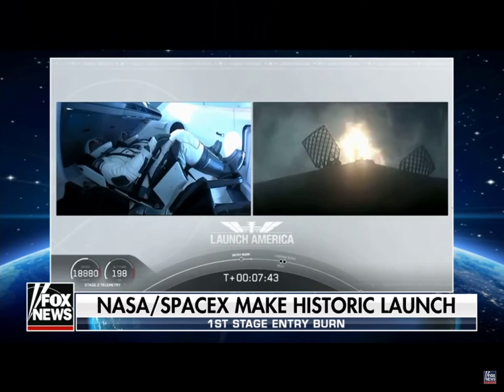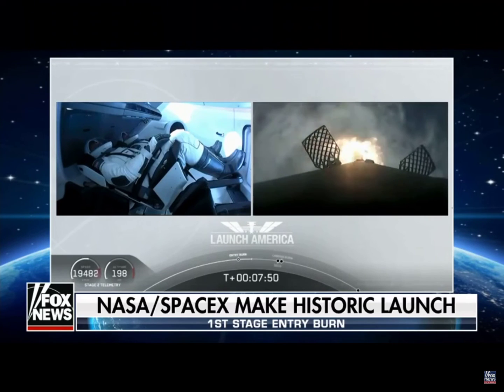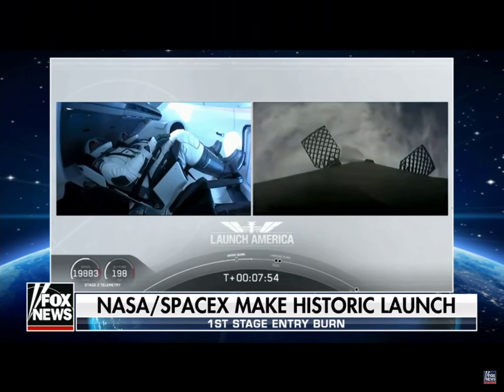While that entry burn continues, we're just about a minute away from SECO. We'll have a number of events all happen in rapid succession. Copy, it'll be the shutdown, second engine cutoff. We'll be looking for the Stage 1 entry burn shutdown, and that Stage 1 landing burn shortly after.